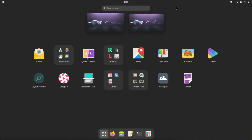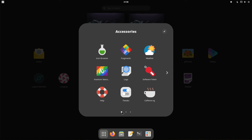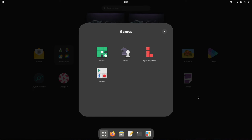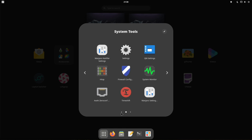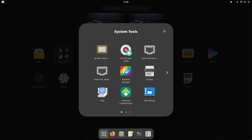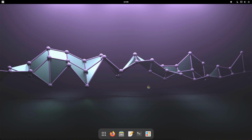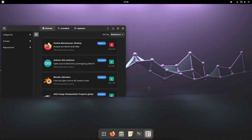It is usually tedious to rummage through folders unless you already know the name of the app or function via search. Let me show you. We have here accessories, and you see we have 3 pages in this folder. Games, there are only 4 games pre-installed. Office, 3 apps included. System tools, that we can also move between 3 folders. If you are missing any app, you can find a graphical software installer at the bottom. In my opinion, it's not a fully fledged app store, but it probably doesn't want to be.